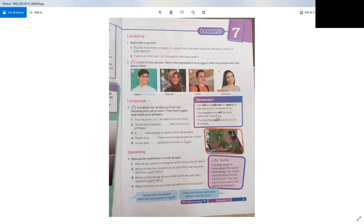And of course, we have some keywords. They are tomorrow, next, soon, immediately, or in the future. Now, let's read and answer the questions here, number 1. The machine won't be able to fly very high. This exercise is based on the listening text here. I think lots of people will want to buy one of these.